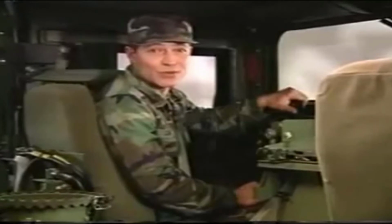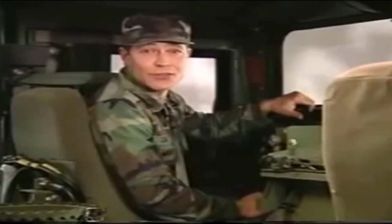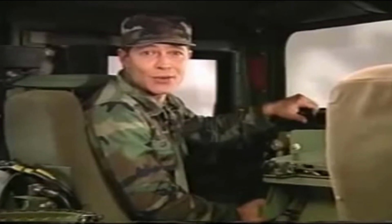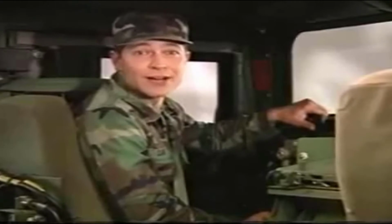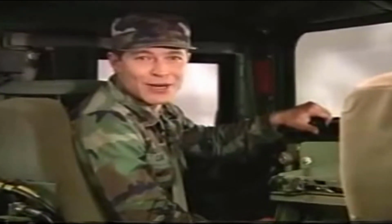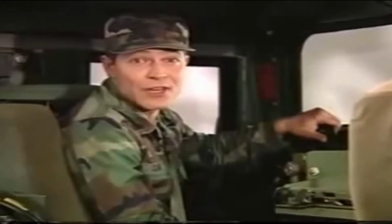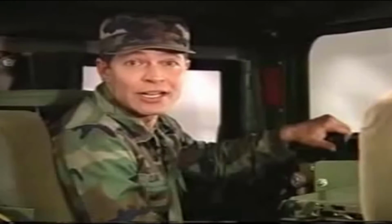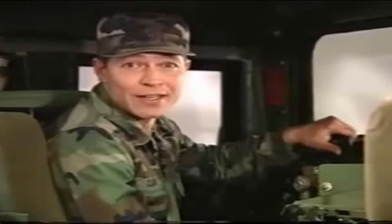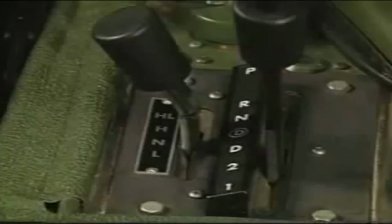Once you've completed the checks we've just reviewed, and the others listed in the Preventive Maintenance Checks and Services section of the Dash 10 manual, you'll be ready to drive the vehicle. The Humvee is now checked out, secure, and ready for operation. The ride and handling portion of this video presentation will instruct you as to which transmission gear and transfer case selections to make for specific driving conditions and environments.